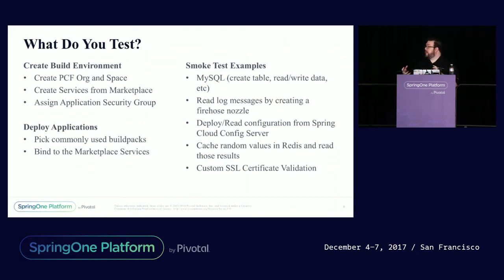So not only are we testing the marketplace services, but we're also testing the actual fundamental foundation things like the firehose. So we create a nozzle, we create a UAA user that connects to that nozzle, and then we're looking for messages that we know should be there. And if not, then we alert on that and we have somebody actually check that out to see what's going on. And lastly, the custom SSL certificates. We have an internal cert chain that we deploy on all of our BOSH VMs, and we want to make sure that if we deploy an application, we can actually create and terminate that to an endpoint internally, to make sure that that communication is properly set up.